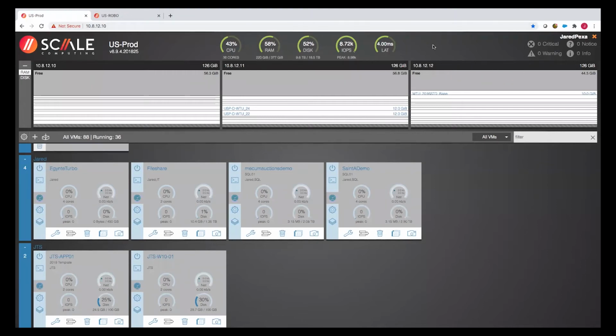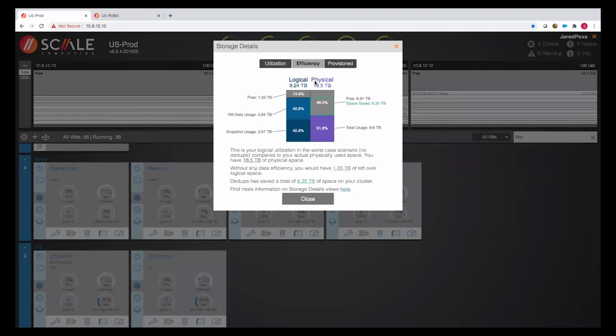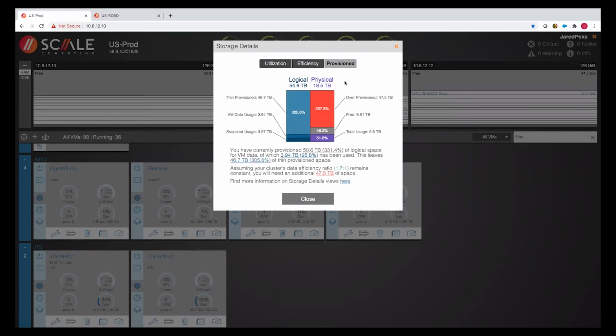Top center is all of the resource utilization dials. So this is CPU, RAM, disk, I/O, latency, everything you'd expect to see here. If you want to dive into disk utilization a little bit deeper, you simply click on the dial. They'll give you a breakdown of utilization, of course, what you have free versus VM data usage versus snapshot usage. Jump over to efficiency. It's going to give you what you're saving with deduplication on the cluster.